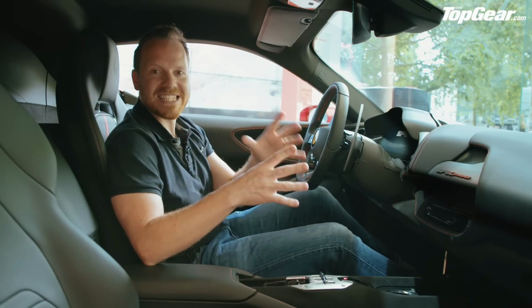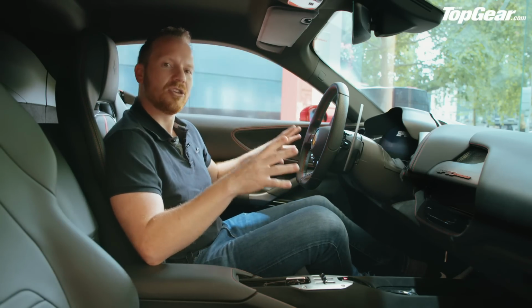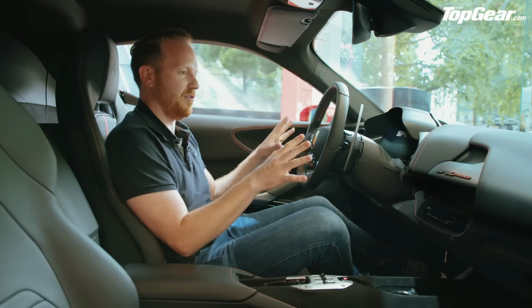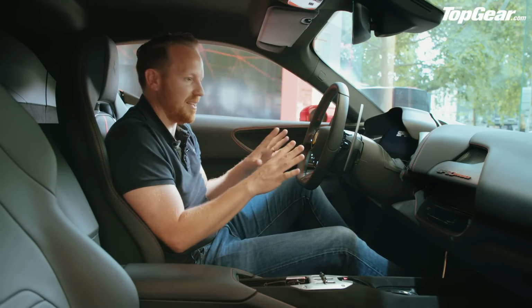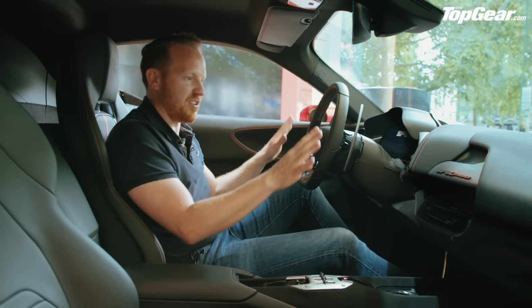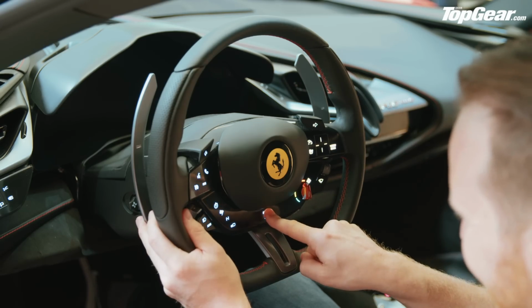All right, so here we are inside the SF90 Stradale's interior, and I have to say, it is quite odd to not be faced with the massive confusing buttons like you normally get inside a Ferrari. It's all super sleek, super clean, all touch screens basically, including the engine start-stop button right here in the middle.